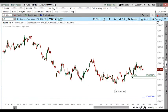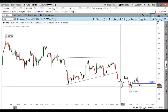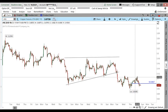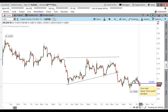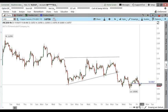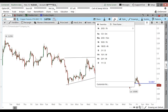And then our copper trade, we talked about the short breakdown out of this level. It's continuing to put in lower swing highs and lower swing lows. We talked about another short breakdown below this level, and we got that on Friday. So this is continuing to fall. Don't know if anybody is still riding this thing to the downside.